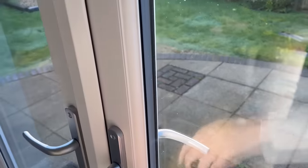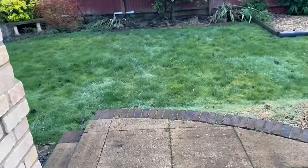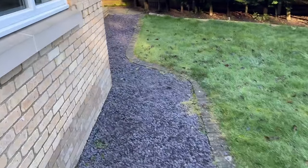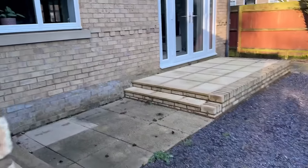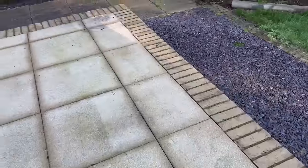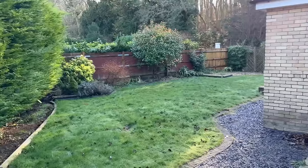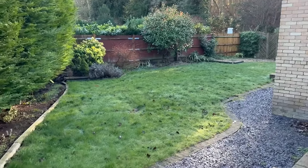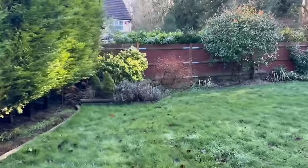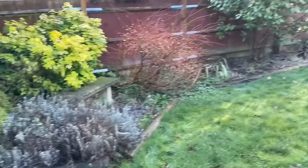I'll also show you a bit of the garden. So this is out of the kitchen doors. So we'll go round to the left first. So this is the kitchen in here. And round, that's the dining room and the living room. So we've got this little small area of patio here, and then these trees to the left, so that's the kitchen again there. So we've got this lawn area here, a few shrubs and things in this corner, and a little seat.